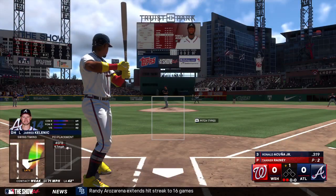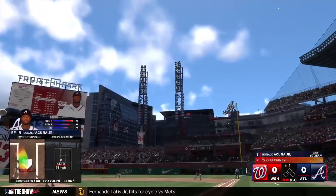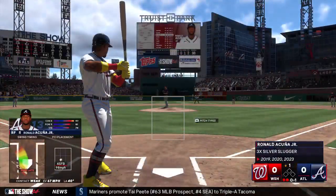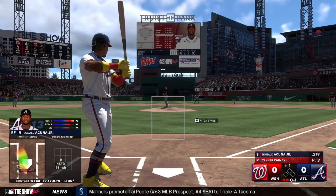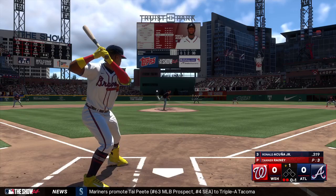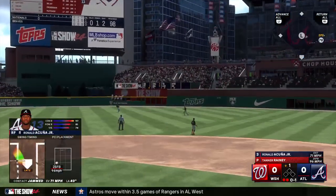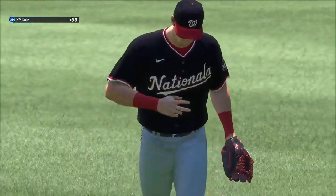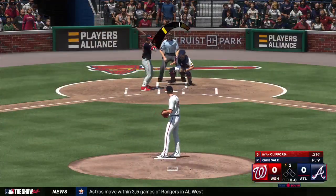Two outs, bases empty, and here is Ronald Acuna Jr. And a foul ball. In the air, out towards right center. Thomas on the move to the alley. Brings it in, and that's the inning. Scoreless. And we're back. Second inning set to go.